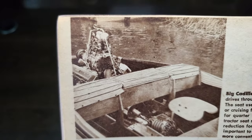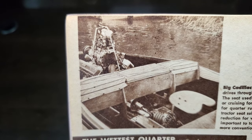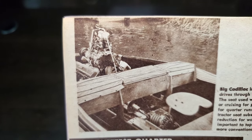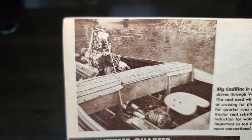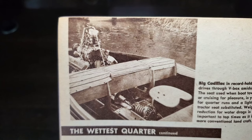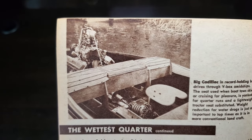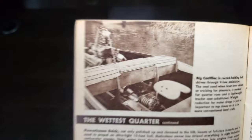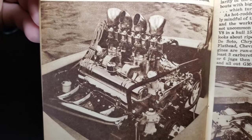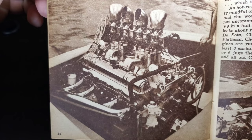Big Cadillac in record holding hull drives through a V-drive. The seat used when a boat tows skiers or cruises for pleasure is yanked for quarter runs and a lightweight tractor seat substituted. Weight reduction for water drags is just as important to top times as it is in the more conventional land craft. Good looking shot of a nailhead.